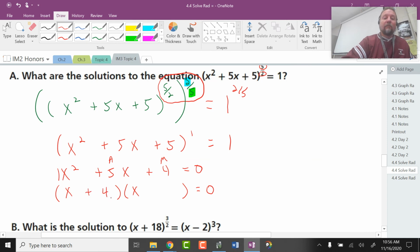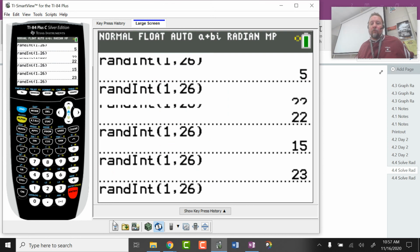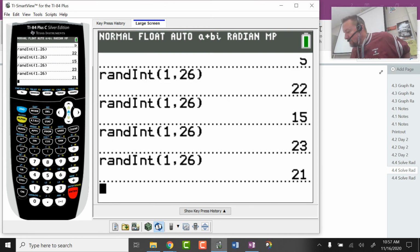Hopefully it's plus 4 plus 1, right? What does that mean x equals? Okay, and then we have to check these answers. All right, so we're getting to the realm where we got to check the answers because, okay, that one I don't have. All right, good. 13, lucky number. Lauren, nice.